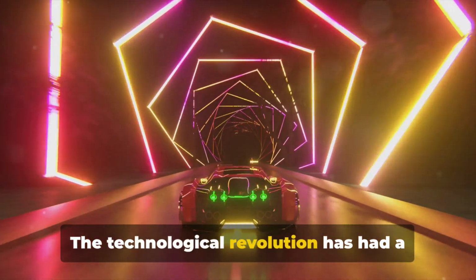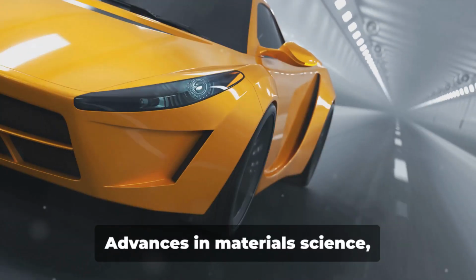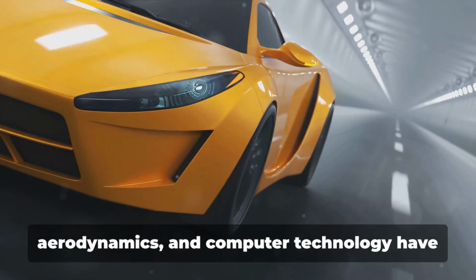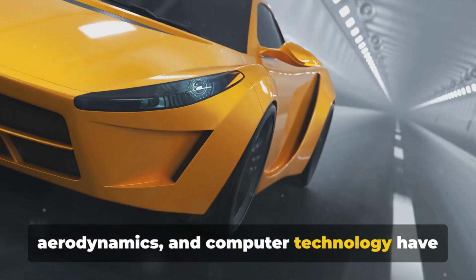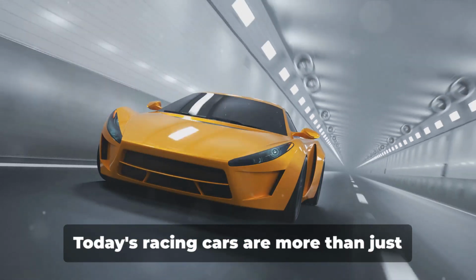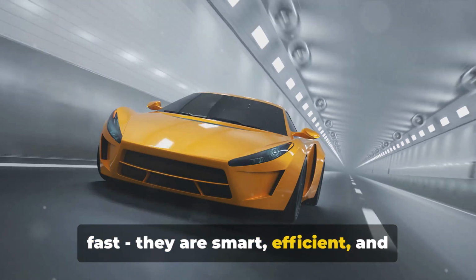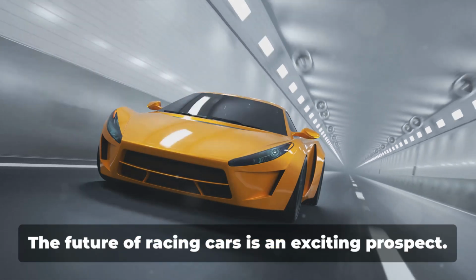The technological revolution has had a profound impact on the world of racing cars. Advances in materials science, aerodynamics, and computer technology have revolutionized the way racing cars are designed and built. Today's racing cars are more than just fast. They are smart, efficient, and safer than ever before.